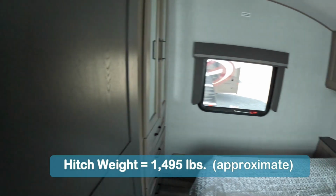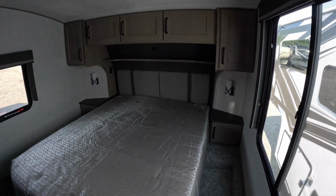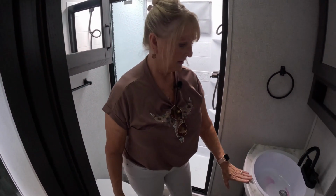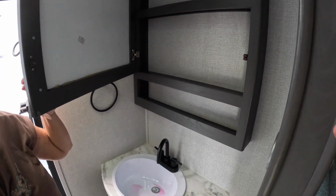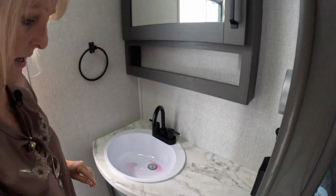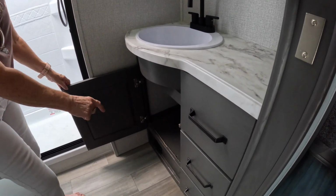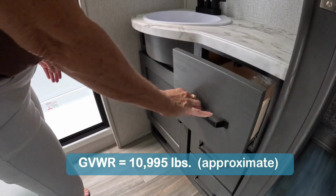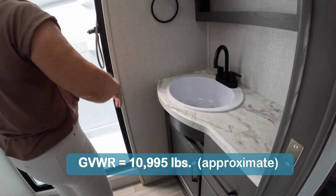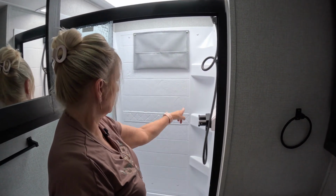Here's the bathroom. Nice vanity, medicine cabinet. Little thin one. However, you have all this underneath. Oh, it's all cracked. Darn. With the nice drawers. That's nice. Nice shower. Spacious. Has nice holds.